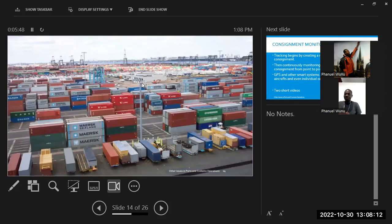So you can see a typical port where you have a lot of containers. Looks like a marine or seaport.